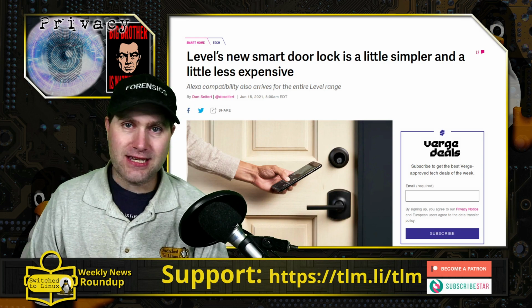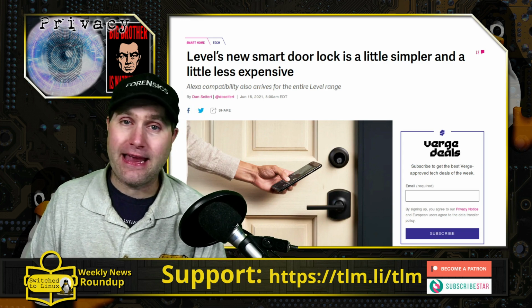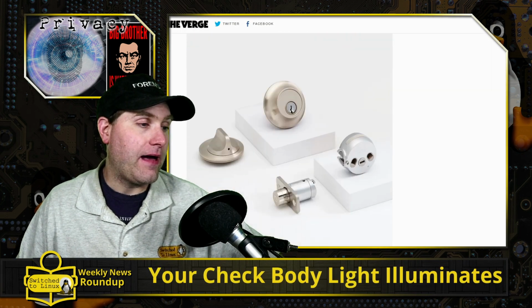And, of course, it's connected to Skynet, so you don't even know this is connected to this device. It's basically a stealth spy device that's sitting on your lock. But yeah, it looks just like this. It looks exactly like just a standard door lock.